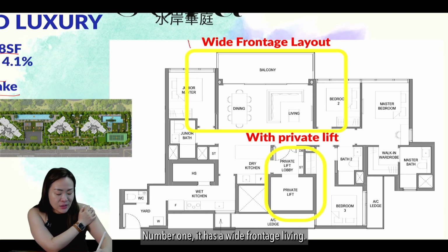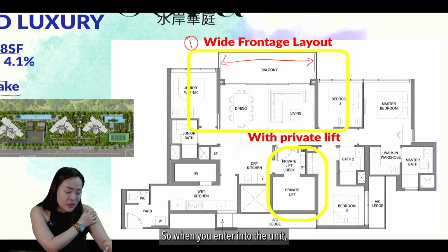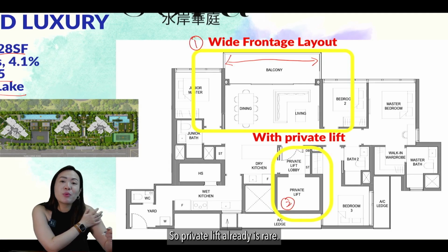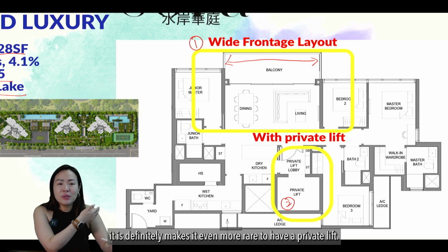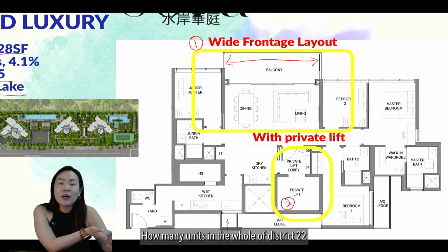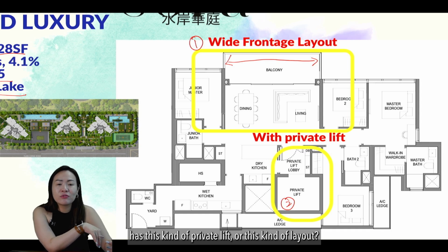Number one, it has a wide frontage living. When you enter into the unit, you will enter by the private lift. A private lift already is rare, and being in D22, it definitely makes it even more rare to have a private lift. Later I will share with you some stats on how many units in the whole of District 22 have this kind of private lift or this kind of layout.